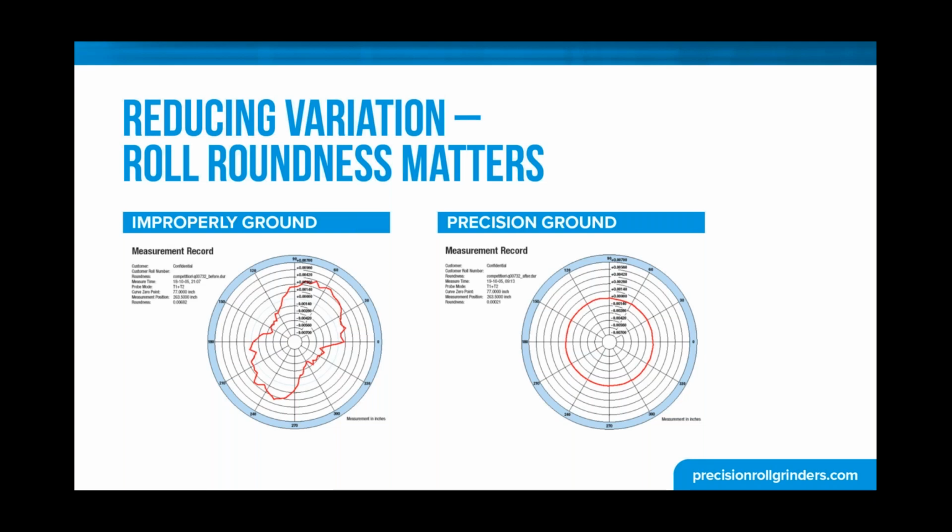All those clearances in the bearings, clearances between the bearings and the housings, that all adds up. And so even though the roll is ground and it may appear while it's being ground to be within spec, in reality it's not, because all those clearances in the bearings and the housings and journals and around it are adding up to produce that variation in the grind.